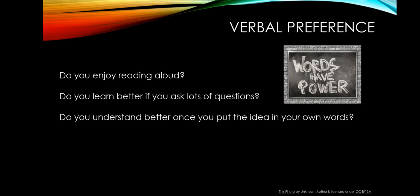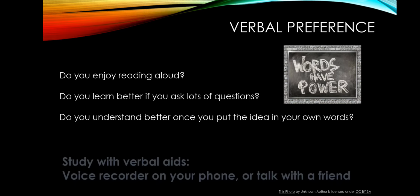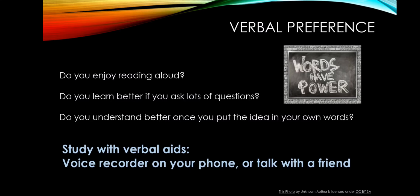Do you like speaking? Do you remember the content when you ask a question or you make a summary of the content in your own words? If you repeat something out loud, is it easier for you to recall later? If so, you might have a speaking preference. So use aids like voice recorders on your phone or talk it out loud with a friend.